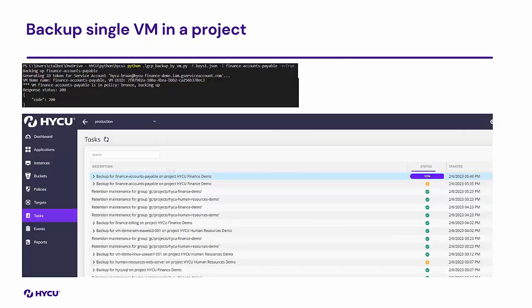So when you first run the script, you'll see this is an example up top here where we're backing up just one VM, and we're utilizing our Google keys as our authentication. So you'll see that's one of the first parameters that gets passed. The next one is the VM name. So in this example, we're talking about the finance accounts payable virtual machine, and then the last parameter is V for verbose, so that when we run the script, we actually see the actions and process as it goes through the list of VMs in the production within the protection set, and then when it finds the one it needs to back up, it triggers that backup. And we can see below here the example within the HYCU controller interface when there's an actual backup in progress.